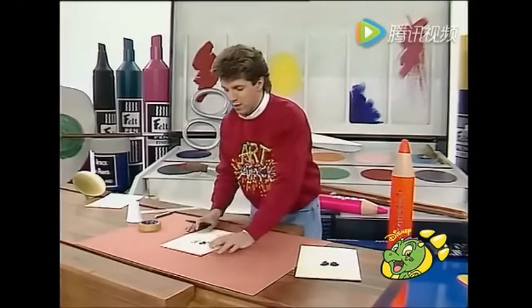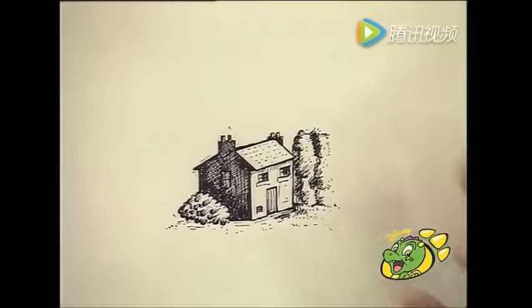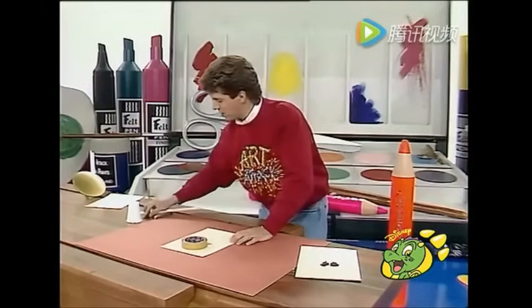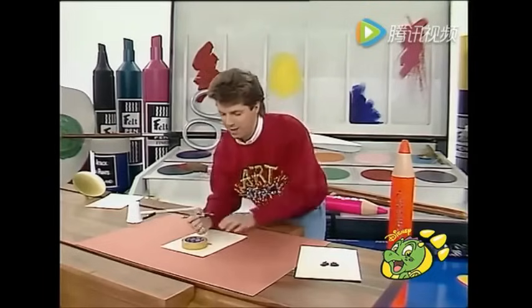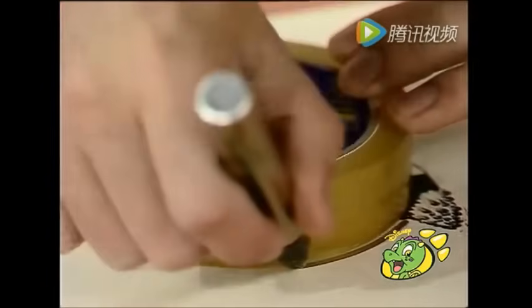Here's another little picture I've done of a cottage. Now, I have to admit, this is the type of cottage I'd like to live in. Look at that. Now, I need a bigger circle for this, so I'm going to bring in some sellotape. And also, I'm going to use one of these. It's a gold pen. They're brilliant for adding a final finishing touch themselves.